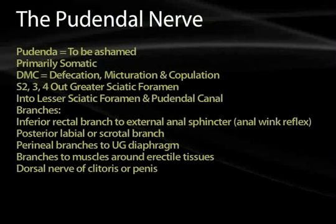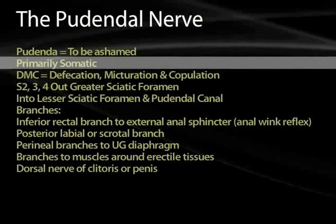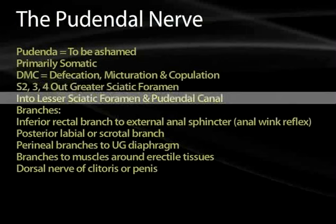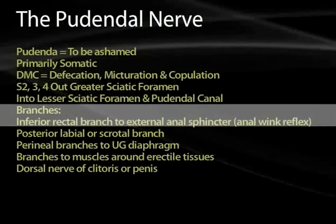So in words, you can see here what the pudendal nerve is going to be involved in. It is primarily somatic. It's going to be involved in defecation for the external anal sphincter, micturition for the external urethral sphincter, and copulation for the muscles of the external genitalia. It leaves the pelvis through the greater sciatic foramen. It enters the pudendal canal via the lesser sciatic foramen, where it gets into the perineum, and it has branches to the inferior rectal area for the anal sphincter, which will be in charge of the anal wink reflex that you'll use clinically to see if there's an S5 clearance.